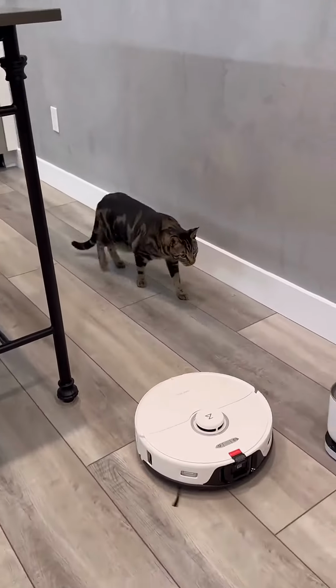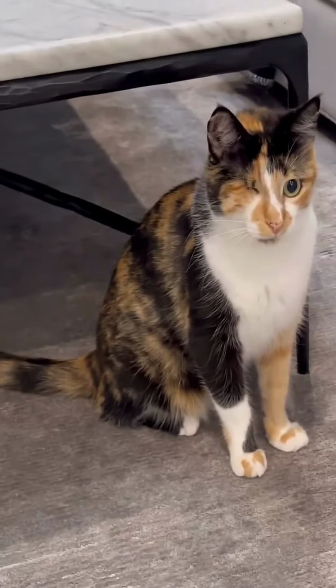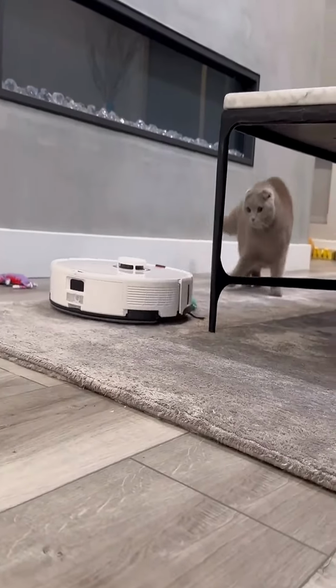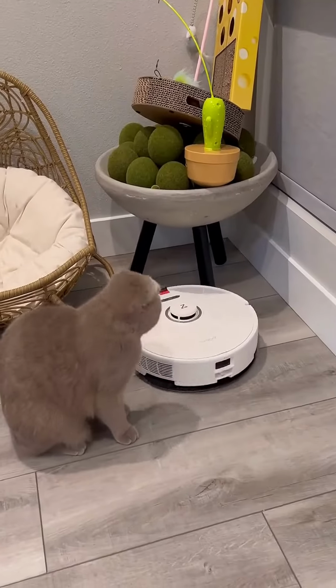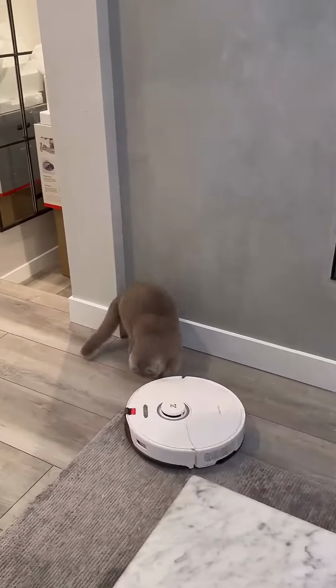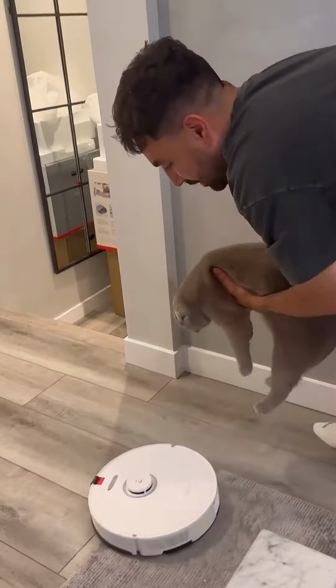Once it was time for the Roborock to map out the house, Chase was a little worried about it. So then he started following it around the house and basically just keeping an eye on it. And then there was Kai and Millie, who were not exactly excited to meet the Roborock. But I knew the Roborock was pet friendly, so I wasn't exactly worried.